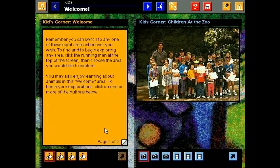To find and begin exploring any area, click the running man at the top of the screen, then choose the area you want to explore. You may also enjoy learning about animals in this welcome area. To begin exploring, click on one or more of the buttons below.